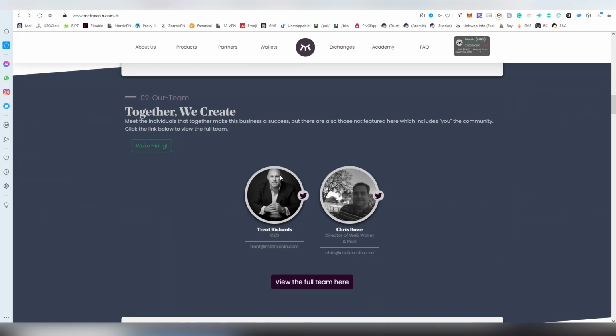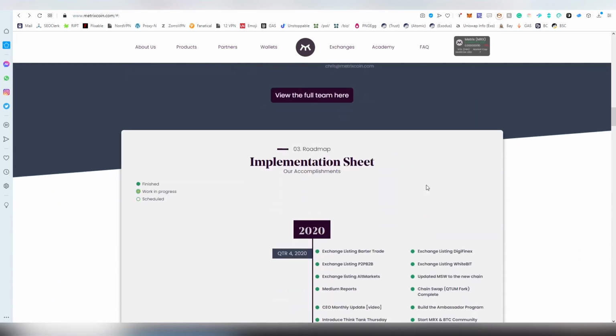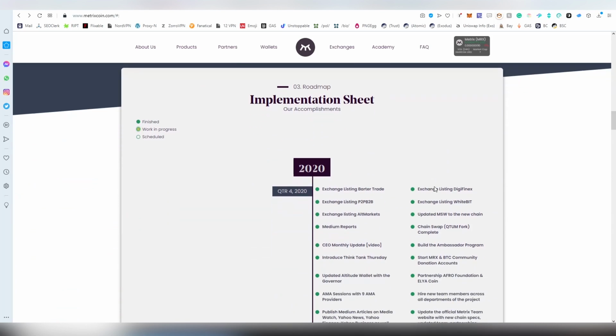I mean, you have Trent Richards, who is the CEO, and then we have Chris Bow, who is the director of the web wallet and the pool. We're going to be looking at the team in the actual white paper. It actually has a bunch of different people. So let's get into the roadmap.